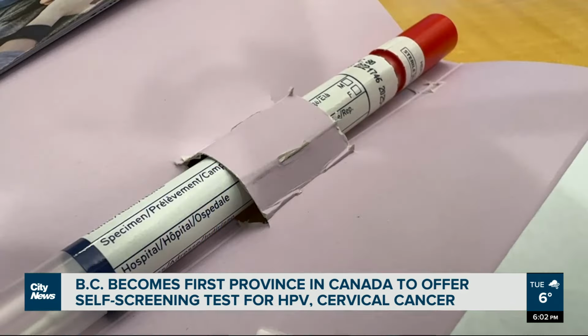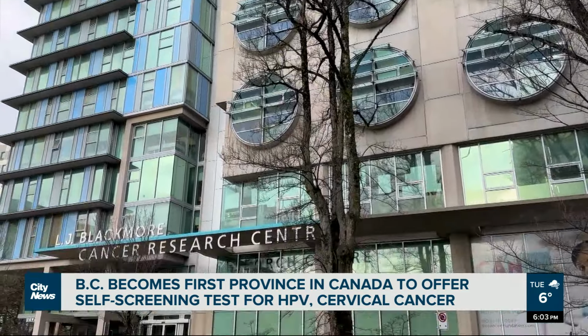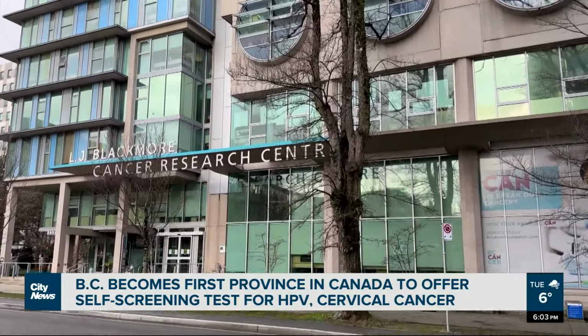Instead of having to go to the doctor's for a Pap test, which takes cells that are then examined in the lab, with these kits, you self-swab and return by mail. The government says results will be returned within 4 to 6 weeks. The province says every year around 200 people in BC are diagnosed with cervical cancer and hopes this will encourage more people to get screened.